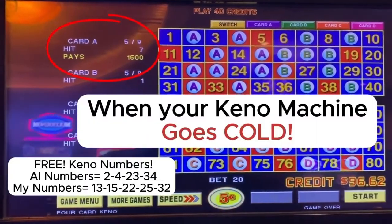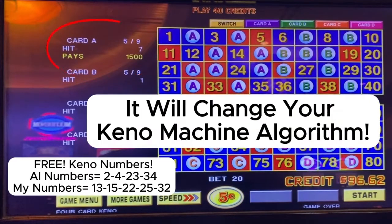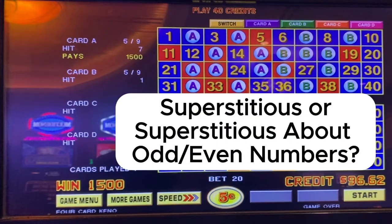When your Keno machine goes cold, try this 9 spot. It will change your Keno machine algorithm. Superstitious about odd or even numbers?